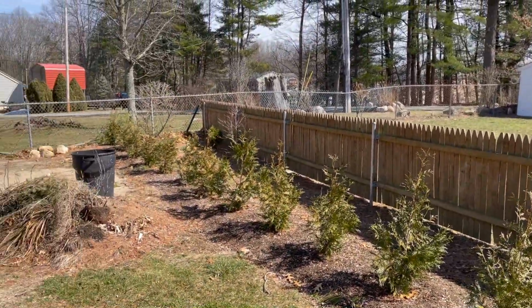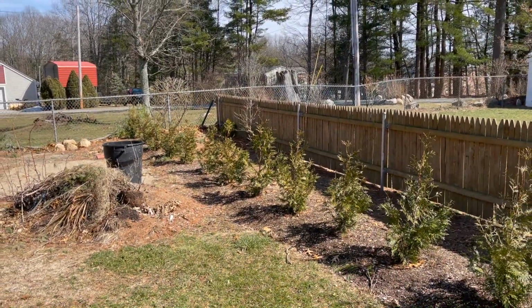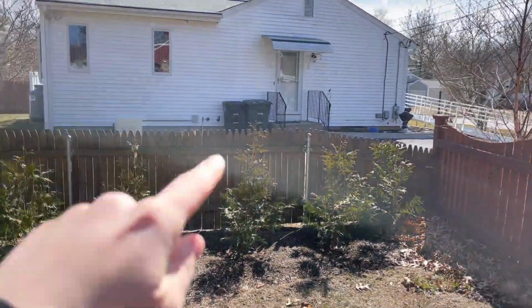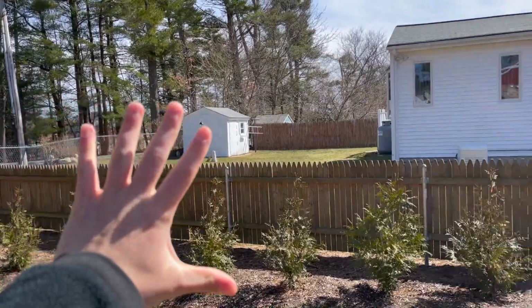But these arborvitaes are really cool because they're definitely the fastest growing arborvitaes that you can get, and they don't look like a whole lot right now, but we're eventually going to take out this whole fence right here, and then it'll be a nice big wall of green.